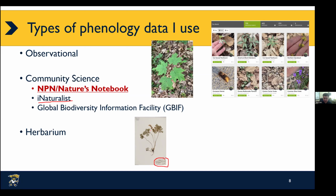The phenology itself is preserved in the specimen. You can see here this Dicentra was in flower when it was collected. So if we know where and when it was collected too, we can match that up with environmental data and then use that information to model responses to environmental change.